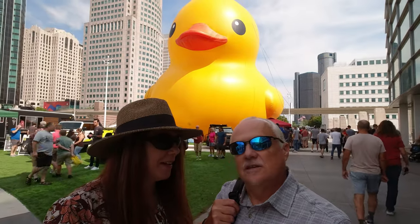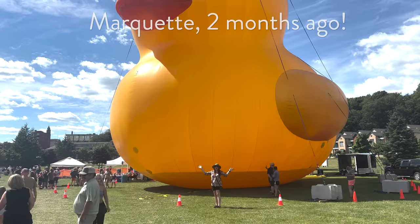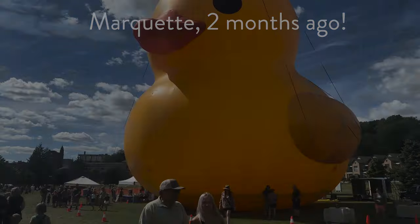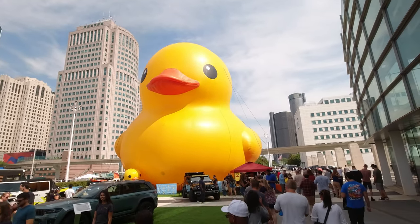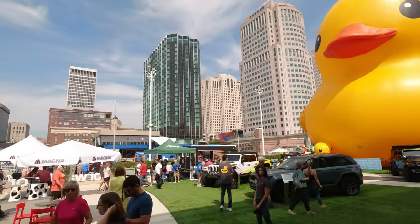I have a question. Really. What? Do you think that's the same size duck? The one in Marquette felt so much bigger. That's how big the duck is. It's an optical illusion. I think it's the same size. Because remember, I was standing there, and if I go stand near it, it would be the same. Yeah, do you know why I think it's an optical illusion? Because of the buildings around us.